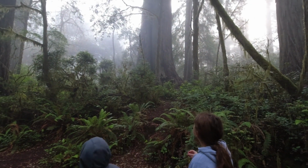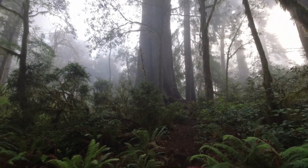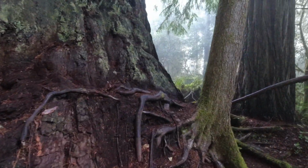Wow. It's hollow all the way up. Probably the biggest tree stump we've seen all day. Right up there. If a tree falls down from here, we're dead. Wow. Look at that. That oak is actually more afraid of you than you are of it. Dad, there's a tree growing out of a tree.